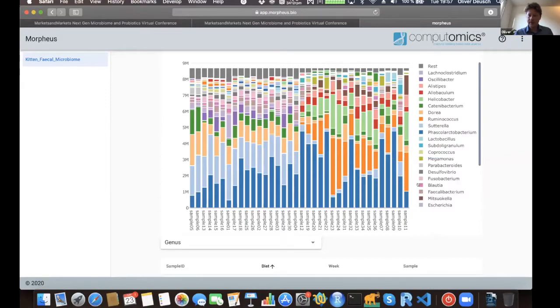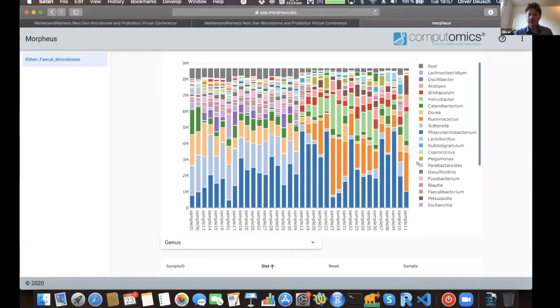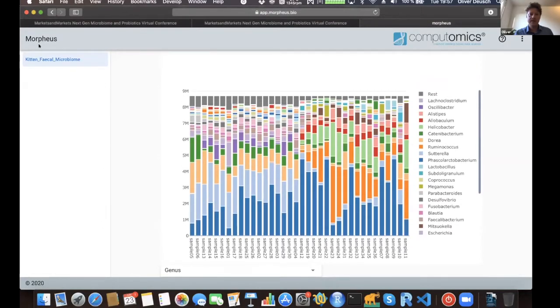There are a couple of features here. You can hide taxa. You can do all sorts of things. You can get further information on those taxa by clicking on them. But I just want to say again, almost immediately after logging in, you've already learned something about your samples. So I think this is a really great feature of this platform.